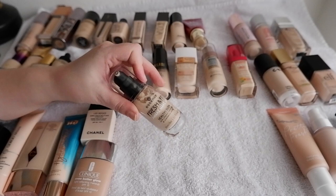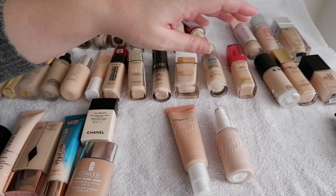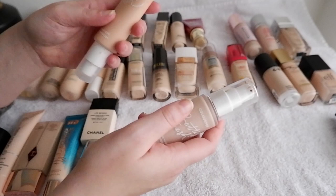Shall we just do this? We're gonna do this side first. So I've got the ColourPop Pretty Fresh, and I'm going to keep the tinted moisturizer, and I'm going to get rid of the foundation. I just liked the tinted moisturizer a lot better. I have mine in the shade Fair 4N, and this is in Fair 20N. I just like the tinted moisturizer so much better.